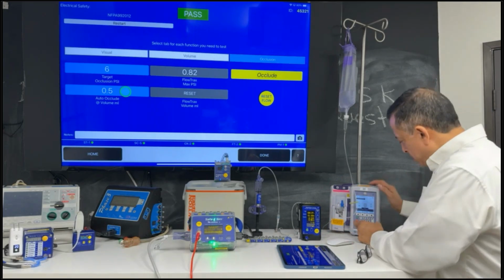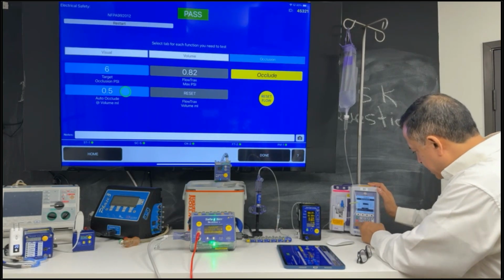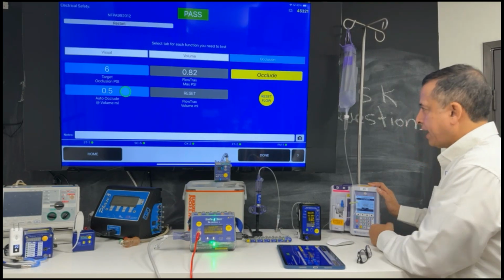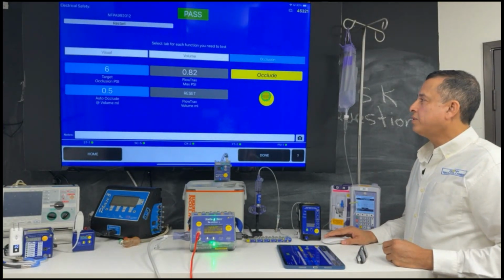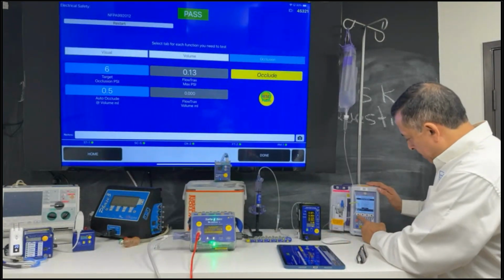So let's go ahead and do this test. I'm going to go ahead and program for a lower rate just so we can see how this happens, and it doesn't happen too quickly. And in most IV pumps, you're going to test at a lower rate anyway. So we'll go ahead and do that. I program the value. Again, just like before, the last thing I do is hit reset flow, zero things out. And then I'm going to hit start on the pump.